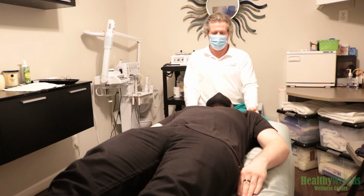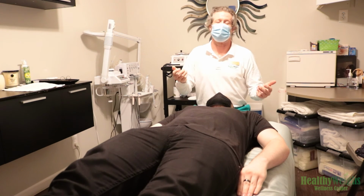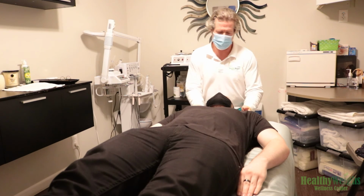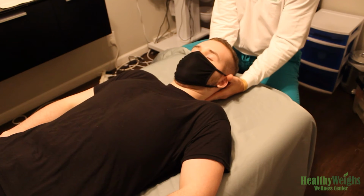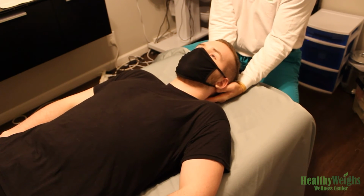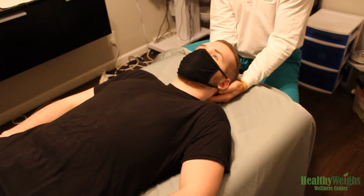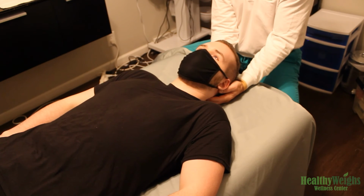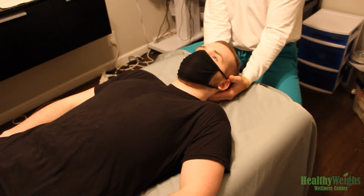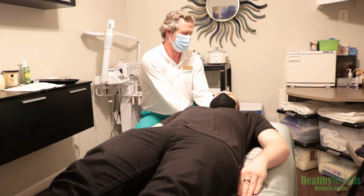So in Dominic's case, we finished needling both the front, a root treatment, and then a branch treatment with him laying face down. And now I have him roll back over again, and we do some, yep, you just relax, Dominic, right in my hands here. And I just do some gentle massage of the musculature, which feels already looser because of the needling, the acupuncture.